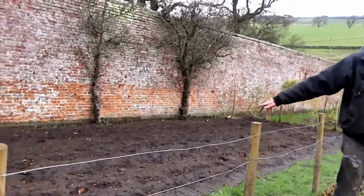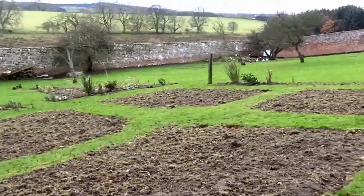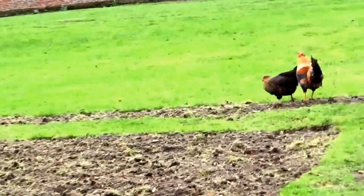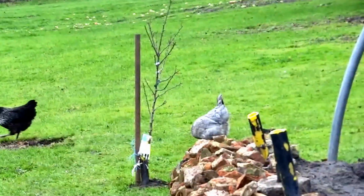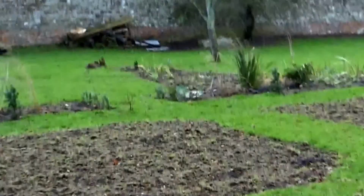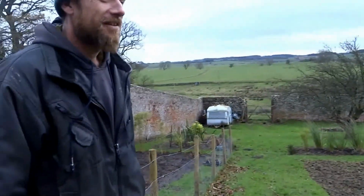Right, this bed here and these 4 beds I'm going to use for growing veg. Haven't quite decided what I'm going to be putting in just yet, but we'll work that out at spring. It's still a bit rough at the moment. Like, chickens are enjoying it. A lot more chickens here, as you've probably read in my blog earlier in the year. We lost all but 3 due to the fox attack, but now there's a lot more different rare breeds in, and good characters, good fun.